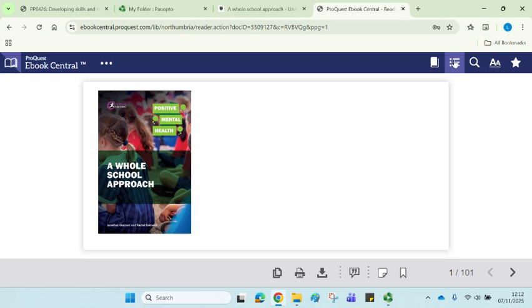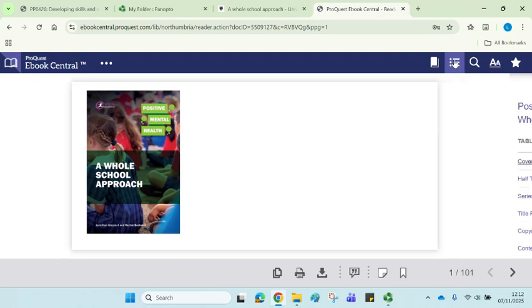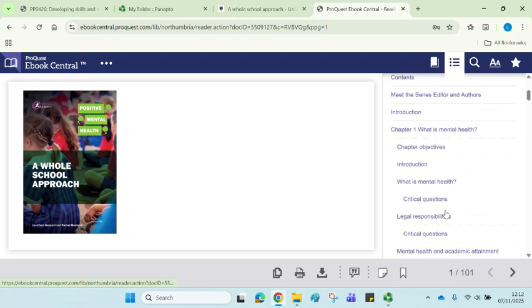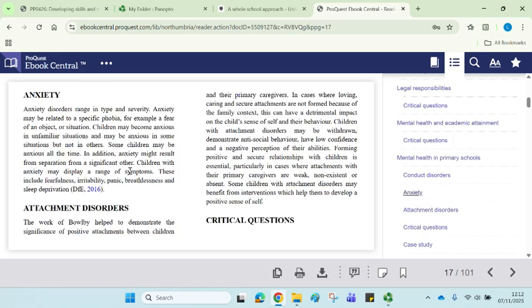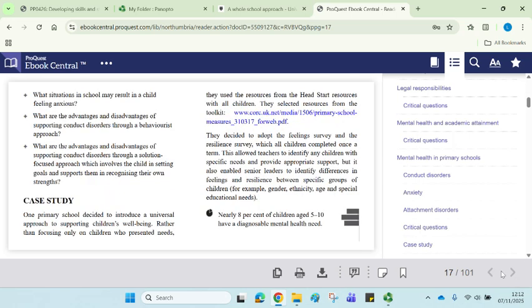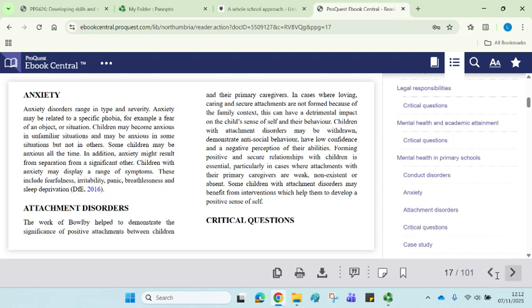This time we have our table of contents on the right of the page with the sections. And if we want to go to a specific section, so let's say anxiety, select it on the right-hand side of the page and use your next page and previous page arrows at the bottom right of the screen to navigate through the text. You have your icons to copy and print, as well as download the textbook.